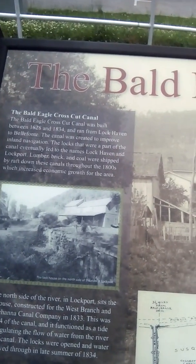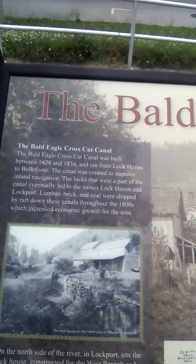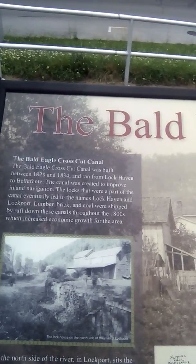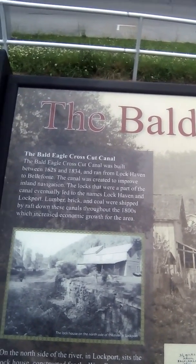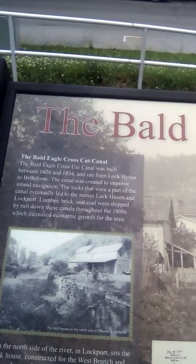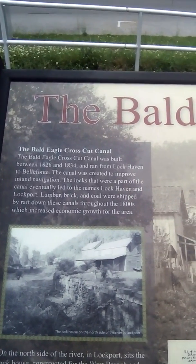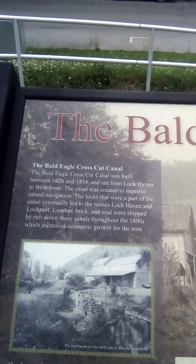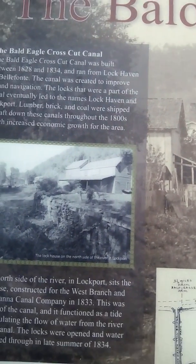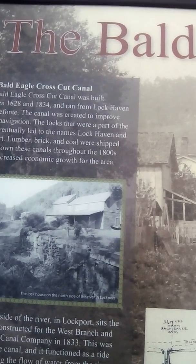The canal was built between 1828 and 1834. It ran from Lock Haven to Bellefonte. The canal was created to improve inland navigation. The locks that were a part of the canal eventually led to the names Lock Haven and Lockport. Lumber, brick, and coal were shipped by raft down these canals throughout the 1800s, which increased economic growth for the area. And right there's the lock house on the north side of the river in Lockport.